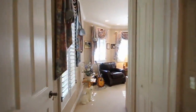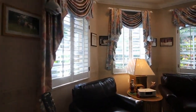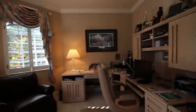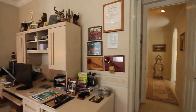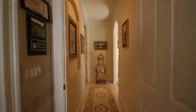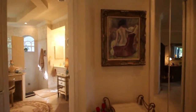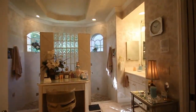Den has bay windows, making a perfect, bright office. Private master suite enjoys his and her walk-in closets and master bath with his and her vanities and toilets.